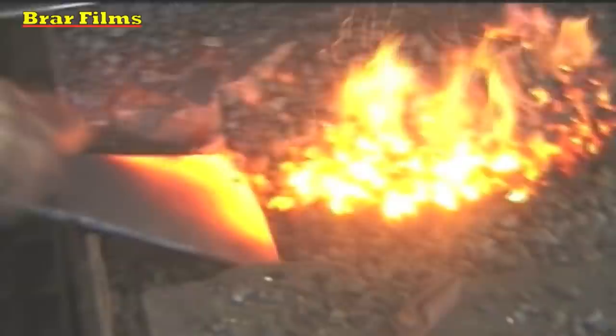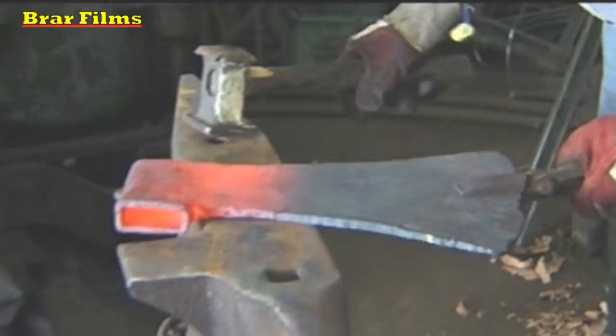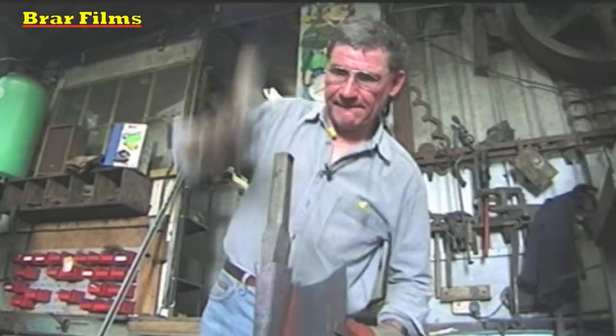For the exhibition, a replica of an executioner's axe is being made. It's basically a traditional woodsman's axe. There was no special design for cutting off an Earl's head.